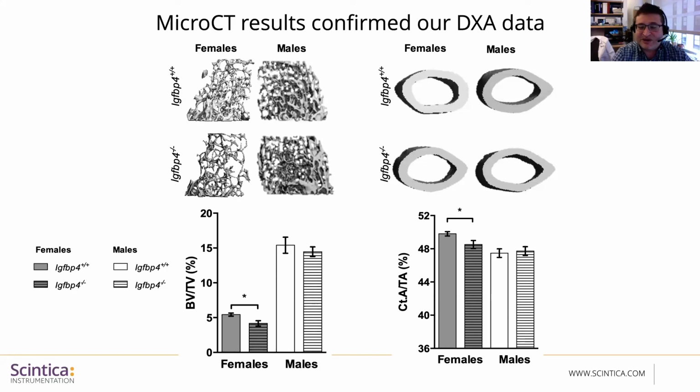So the male mice did not have a difference in bone volume over total volume, which is basically the trabecular bone that you can see on the left. And they didn't have a difference in the cortical bone too, which is what you see on the right. So that's the mid shaft area of the femur. So that's why it looks kind of like a donut. And so the females, however, had a significant decrease in both parameters, so the cortical area and the bone volume of the trabecular compartment.